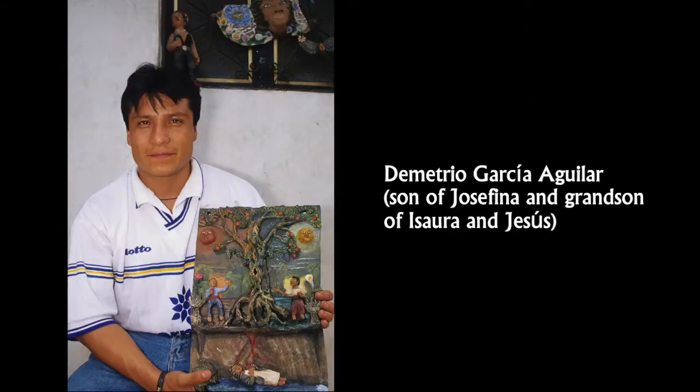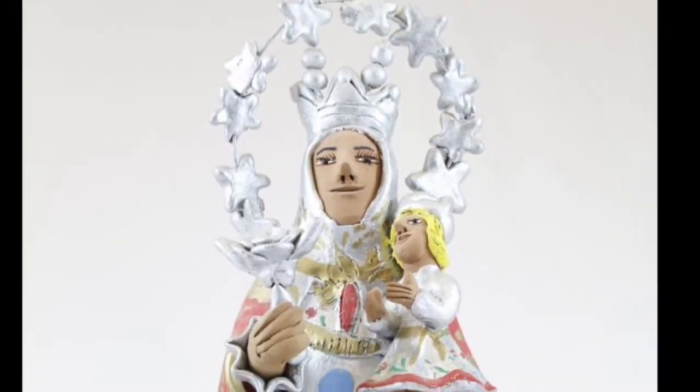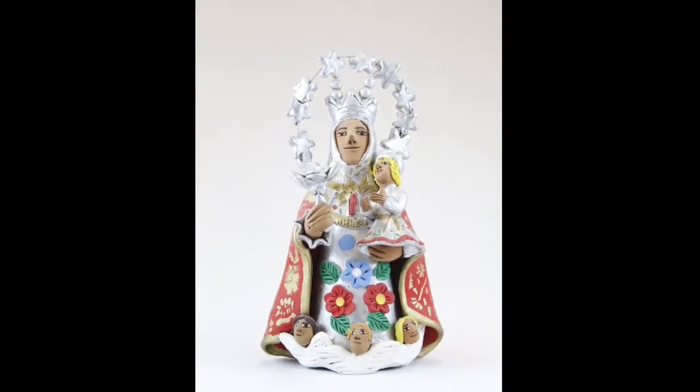The 4 sisters have taught pottery skills to their children, who have gone on to create their own variations. The Aguilar sisters are masters at clay, and their works radiate a warmth that is quintessentially Mexican.